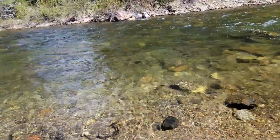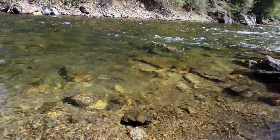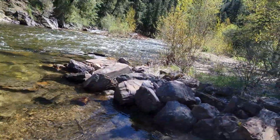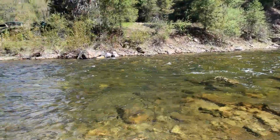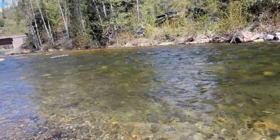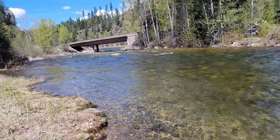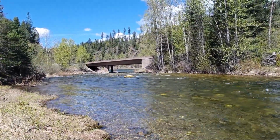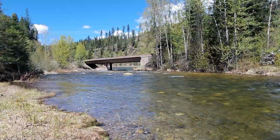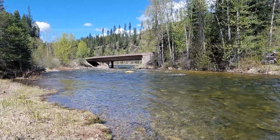You can bet that water's cold. Very clear, but awful cold. It's just melted snow a couple miles away. And that's the main highway. It runs up to Avery and down to St. Mary's, the little St. Joe Highway.